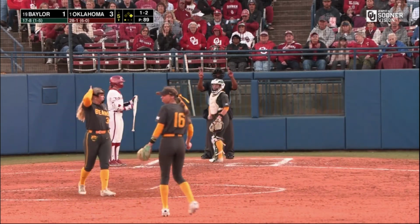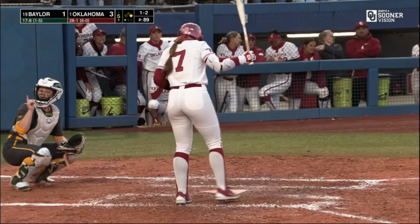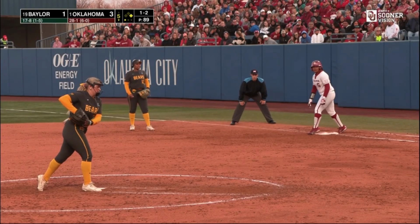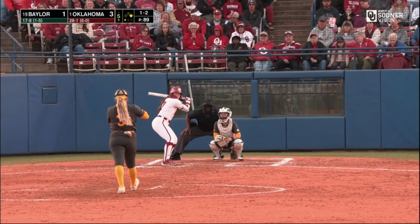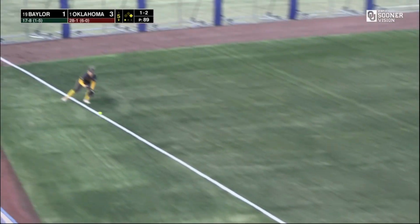Is that a good pitch that Tiare hit out? Was it a little bit outside, or she missed a spot? I think she missed a spot, 2-0. But I say that, I mean, doesn't matter what you throw at Tiare tonight, she's going to hit it hard, right? Here's the 1-2. Hard hit ball. Yeah. There! Down the third baseline.